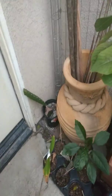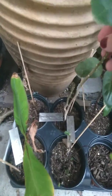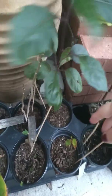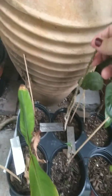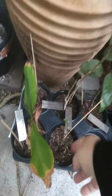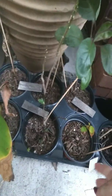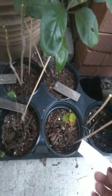This one, I hope I'm keeping you guys in focus, is African Ademoya, and this is another African Pride. They are yellowing a little bit. I think they just need some more sunlight, honestly. This one doesn't look so healthy anymore. I don't know what's going on. This is my Sapodilla, but it looks kind of sad. So I need to figure out what's going on with it.